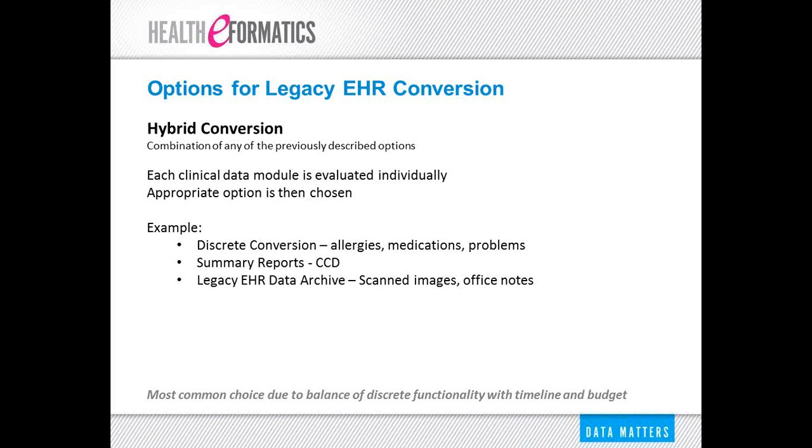And as I mentioned, we've been doing this for about 9 years now, and this is really by far the most common choice that organizations go with because of the flexibility that is allowed through this. It allows them to customize their conversion based on their requirements and based on their timeline and based on their budget for an EHR conversion.